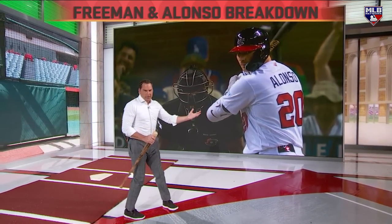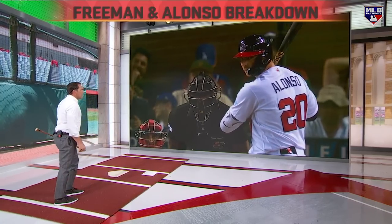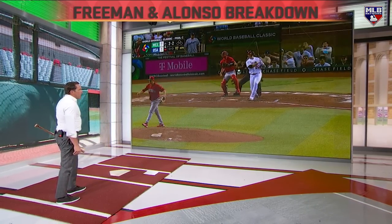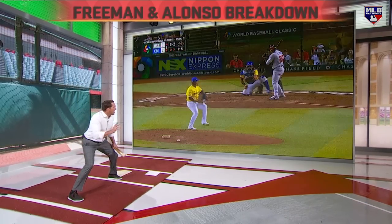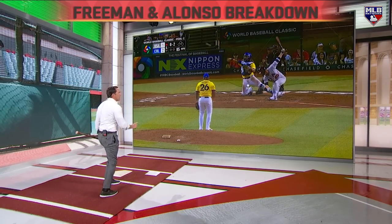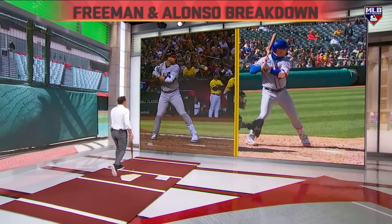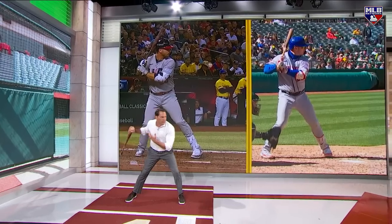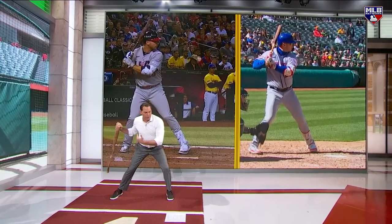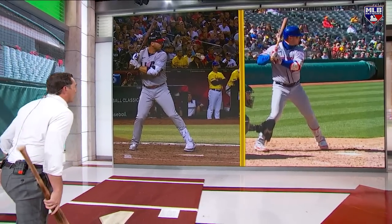Not surprised by his awesome 8 homers, but take a look at it. We'll side by side it here. You come into spring training, once this stride gets away from you, you lose sight of the strike zone and you're late. Bring me to side by side, pause it. A lot of it's going to look the same, but once he lands and a lot of his weight's on this front side, it's tough. You lose bat speed, you lose plate discipline, and you end up swinging at a ball in the dirt. Run it.